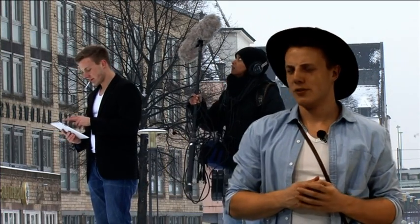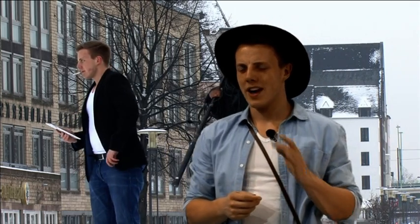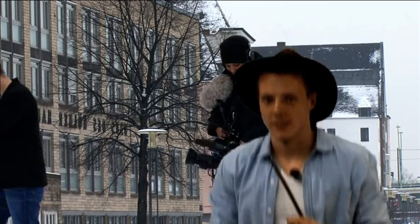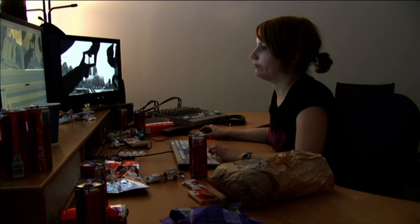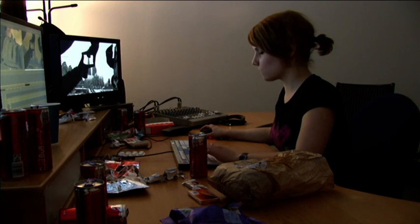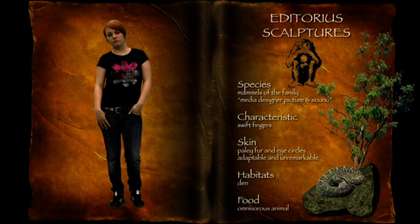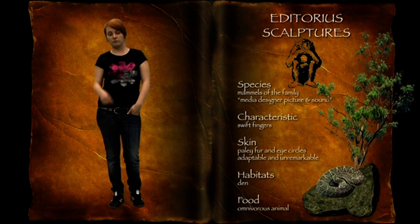This animal looks differently, and at first I wasn't quite sure why he's following the herd. But as longer as I watched them living together, I noticed that he's the top dog. In fact, there's another breed which started going one's own way many decades before. Once the sun sets, they come out of their hiding. The Editorius Captorus, in common editor, is the last breed of the species family media designer, picture and sound.